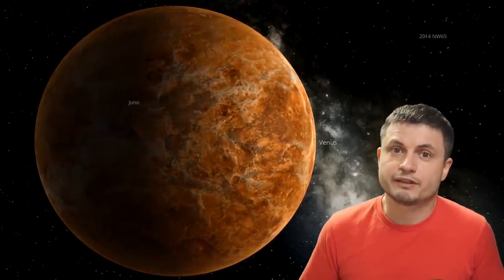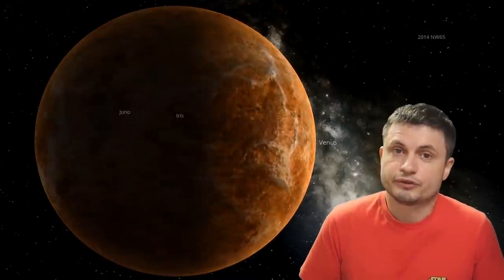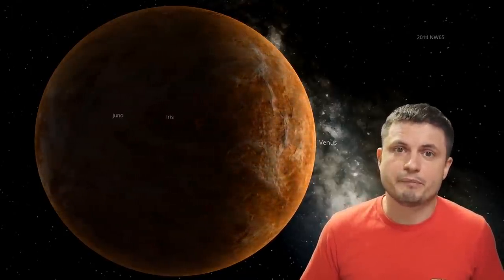So discovering this amino acid that's present in all or most of the life on Earth, and also finding it in the atmosphere of the nearest planet to us, where we've already discovered signs of potential life, is of course a telltale sign of something strange happening here.